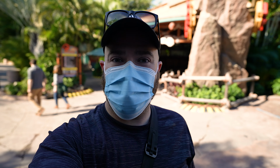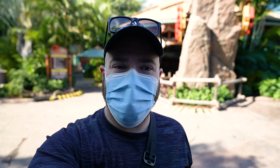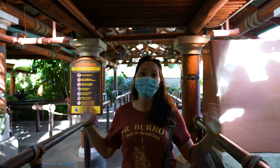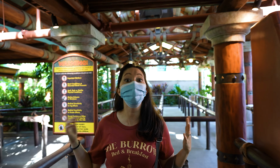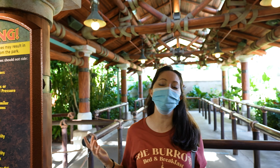Queue for Jurassic Park's pretty short right now, so I think we're going to head on that next. It's not that warm out today, so hopefully we don't get too wet, but it is one of our favorite rides here, especially when the line's short, so that's where we're going. All right, we are just heading through the queue, so I'm so excited to go on this one. Hopefully we don't get too wet, but I'm excited.